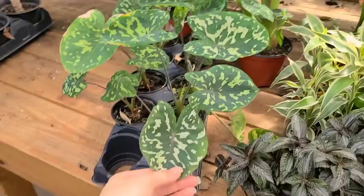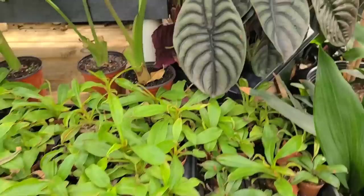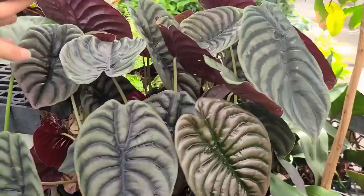Hello Beauty, some little baby pitcher plants. Oh my god, they have a bunch of them. Look at them, you guys.